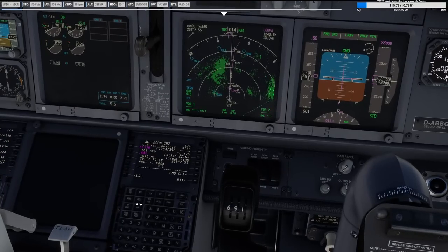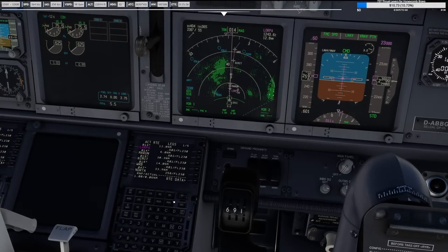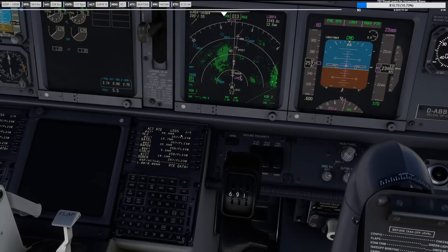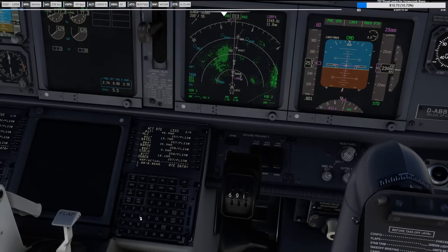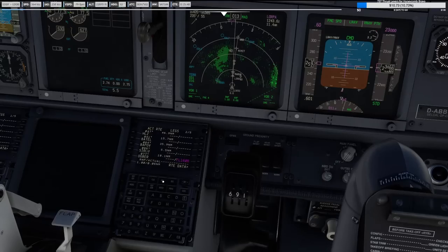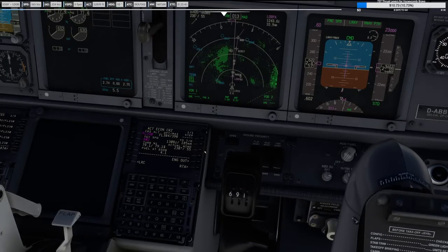220 miles to the top of descent. I don't really trust that to happen. Let's see, normally Okba at level 160 or something like that. Not 100% sure, but let's enter that, see what it does to the top of descent. 185, that looks more reasonable.